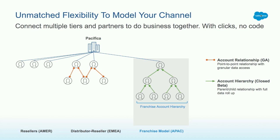Previously, if you wanted to do that, it'd be much more manual. Now what you can do is unlock a lot of those sharing rules declaratively through the account hierarchy, and we'll show you how that's done in a minute. All right, let's get into the demo.